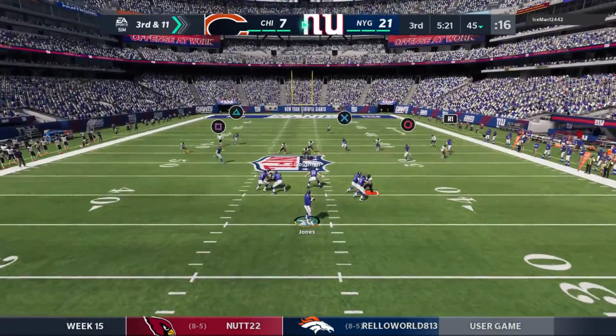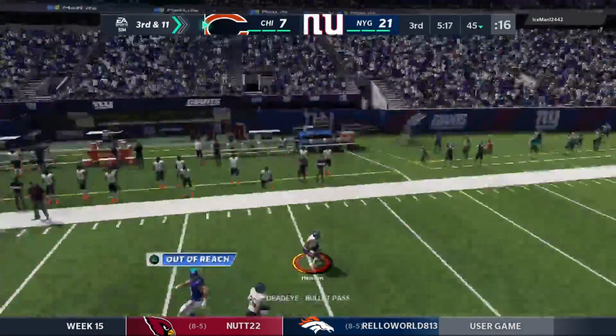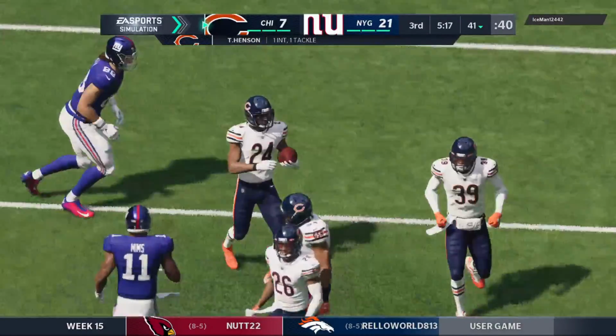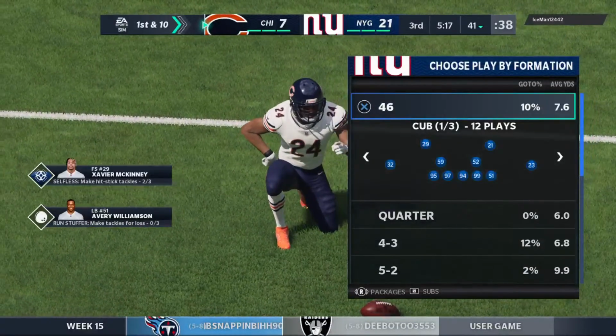Here's Jones to throw on 3rd down. Best year of his career so far. And the pass is intercepted. He was looking for Ingram. Picked off at the 40. And they will set up shop at their own 41-yard line.